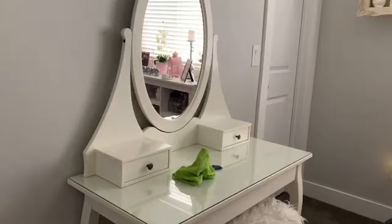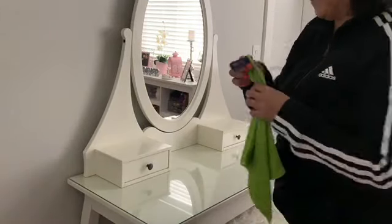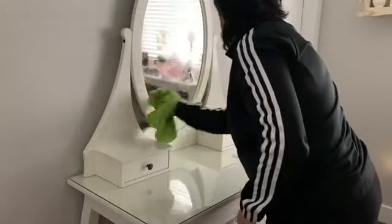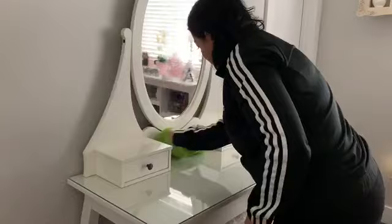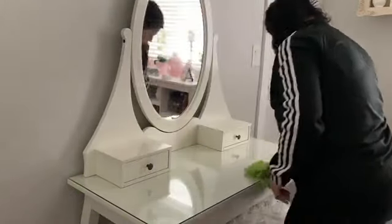One of the main things that I'll be using in this clean with me is my e-cloth. I absolutely love it, you guys. Highly recommended. I've gotten my sister and sister-in-law into it because they're just that amazing. Let me know if you have any questions. I'll be happy to answer them for you.